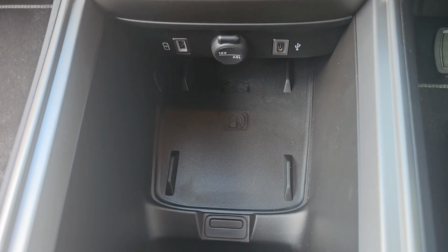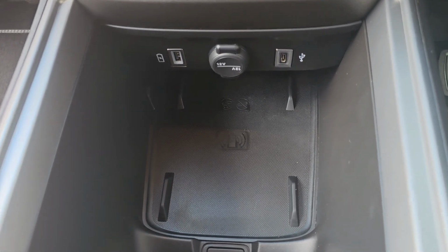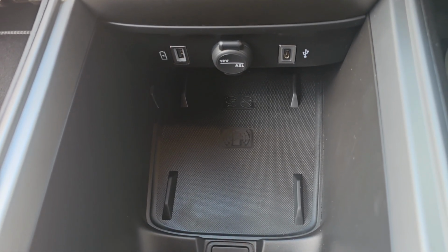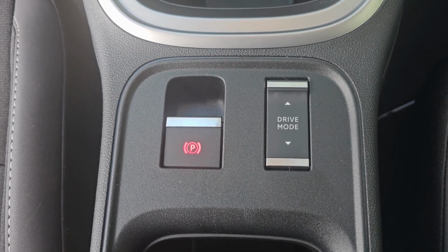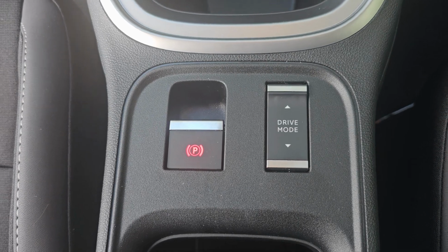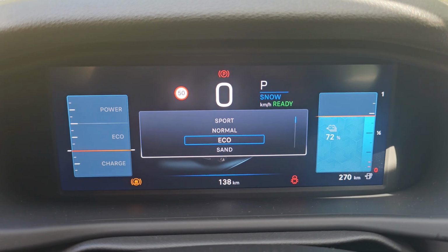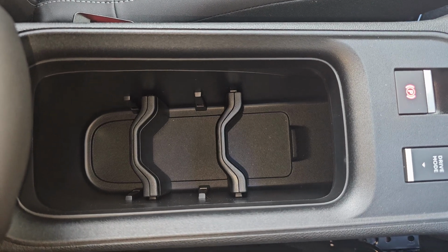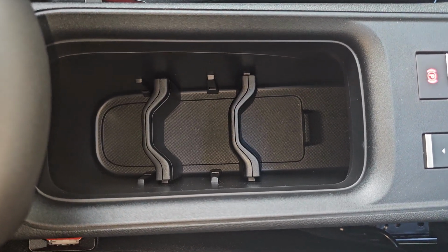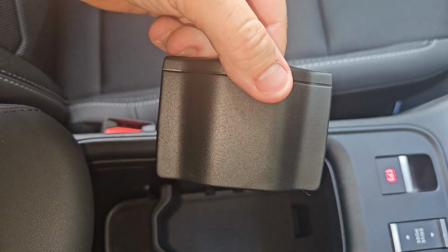Further down, you do have a couple of USB slots and a 12-volt plug, as well as a wireless phone charger. I really like that. And then you've got a whole heap of storage just behind there as well. So further down, you do have your park brake or finger brake, and you do have your drive mode buttons here. So you've got snow, mud, sand, eco, normal, and my favorite, sport. And behind there, you do have 3 cup holders, and you can maneuver the plastic pieces in there depending on the size of your cup as well, which is good.